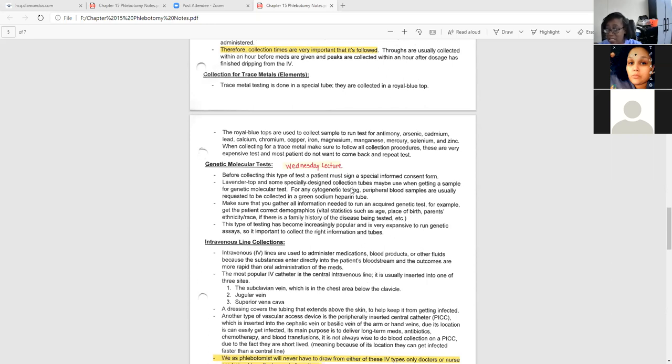Sometimes we have to do heavy metal testing for medical people who work in radiology and everything else, just to make sure they don't have high levels of a heavy metal. As you know, trace metals are drawn in a royal blue top. And it can be anything from arsenic, cadmium, lead, calcium, copper, iron, magnesium, manganese, mercury, zinc. All those metals are what we call trace metals or heavy metals, as they sometimes call them. And then we do these tests.